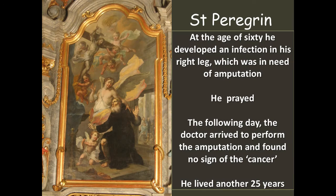Now as I finish, I just want to show you this picture here. Does anybody know the story of St. Peregrine? Okay, well, so it turns out that he, at age 60, developed an infection in his leg, and he was told he needed an amputation. Now, in those days, they called an infection a cancer. So he was worried about it, so he went home and prayed. And when the doctor showed up the next day to perform the amputation, that cancer, that infection was gone.